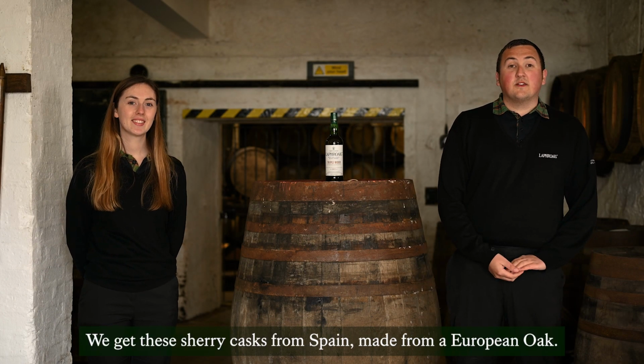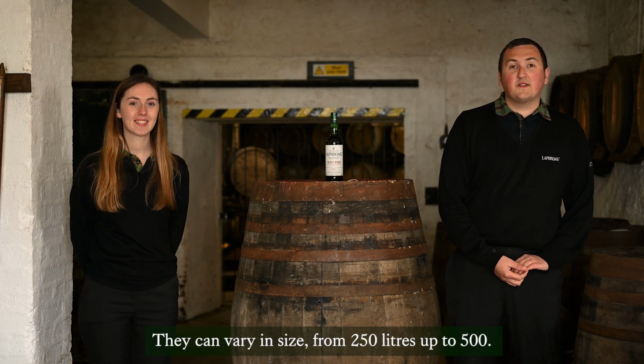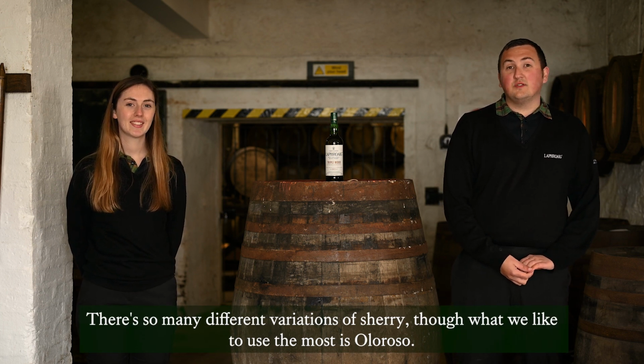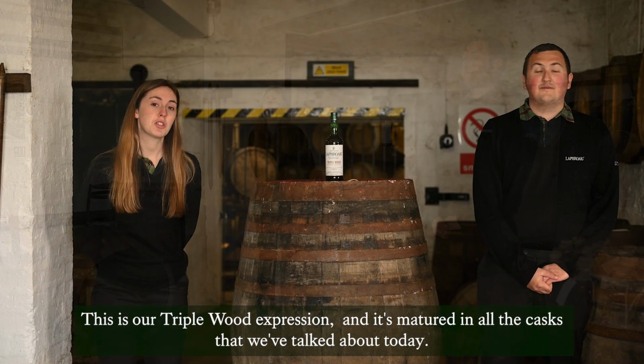And finally, we have the sherry cask. We get these sherry casks from Spain, made from a European oak. They can vary in size from 250 litres up to 500. There's so many different variations of sherry, though what we like to use the most is Oloroso. This is our triple wood expression and it's matured in all the casks that we've talked about today.